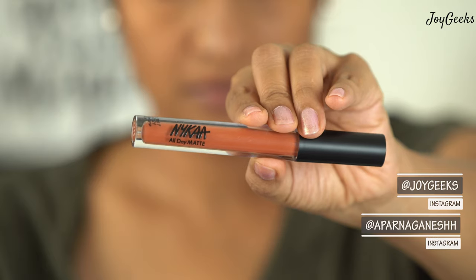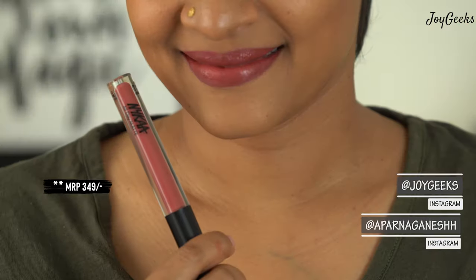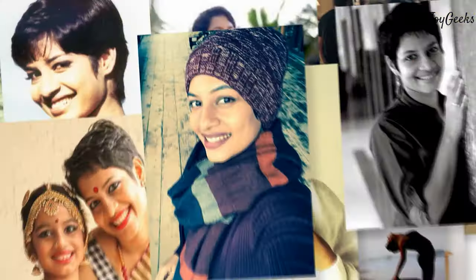Everybody wants budget-friendly, affordable, mask-friendly liquid lipsticks, and Nykaa has just launched their all-day matte liquid lipstick, and it only costs ₹395, but does it really perform its best? This is what it's looking like. I will take you through all 10 shades and tell you exactly what I think. Stay tuned.